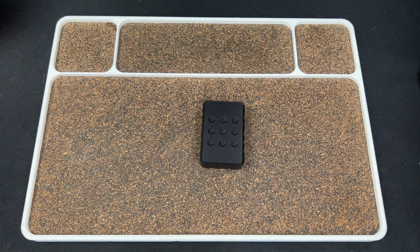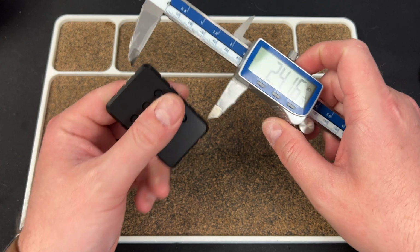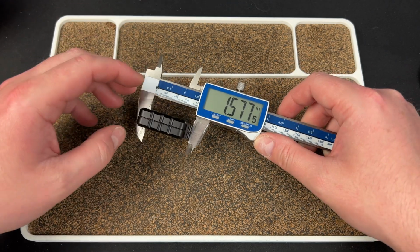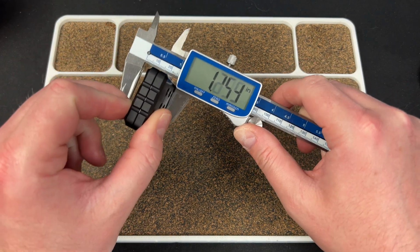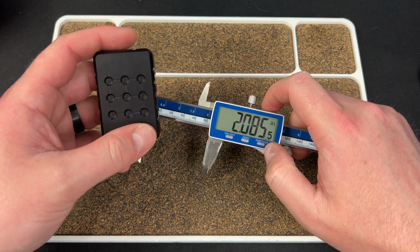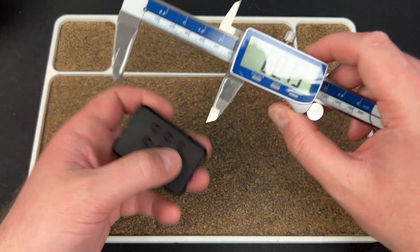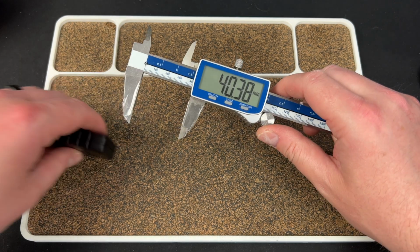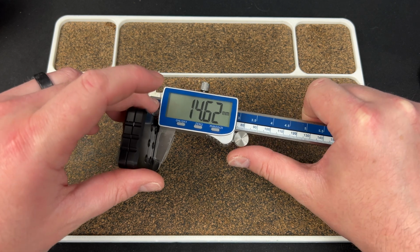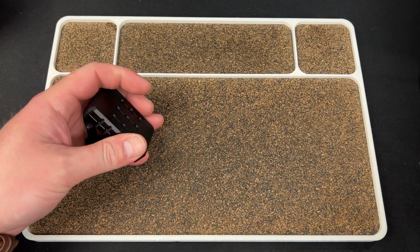So, if we actually measure it, instead of just sitting here showing you comparisons, we can talk about the actual length, which is 2.37 inches. You have 1.57 width, and you have 0.566 in terms of thickness. So it's a pretty big fidget. We can switch this over to millimeters for the Europeans or non-US folks. We have 60 millimeters, 40 millimeters, and roughly 15 millimeters. So hopefully that helps you guys out a little bit there on size.